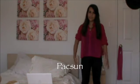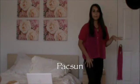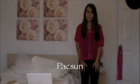Okay, so for my jeans, these are the ones I'm wearing. They're actually jeggings. They're navy blue, and I really like them because I really like the fit of them, but they're also really comfy. And for my shoes, let me just get close.